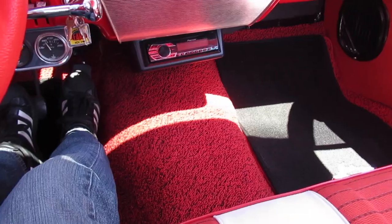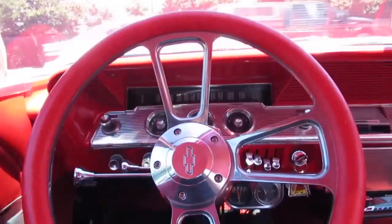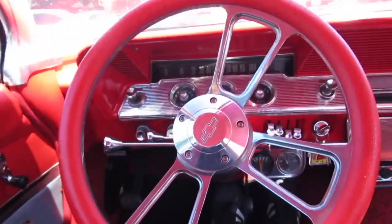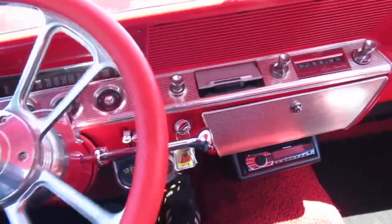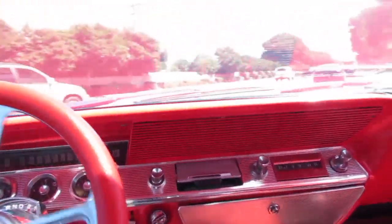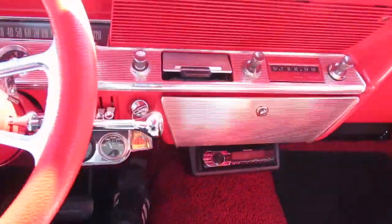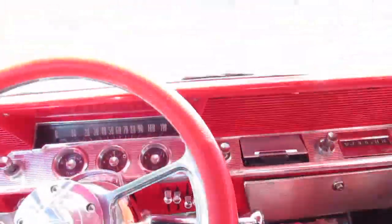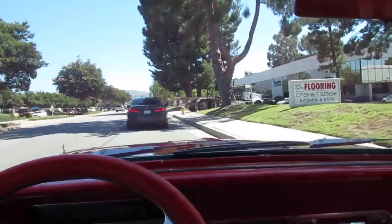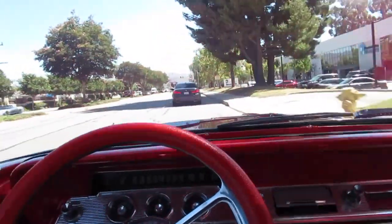Interior is nice. It's got the red and black kind of peppered carpet kit in there. Got a 3-spoke, probably billet specialty, something like that, steering wheel. Good looking. Got an under dash stereo, little Pioneer. Still got the original AM radio in the dash, so nobody cut anything up. It's got a remote control there in the ashtray too for the stereo. Also a couple of gauges underneath. It's nice to have those gauges. You got oil pressure and temp, just so you make sure everything's going okay under the hood. But yeah, just a nice driver.